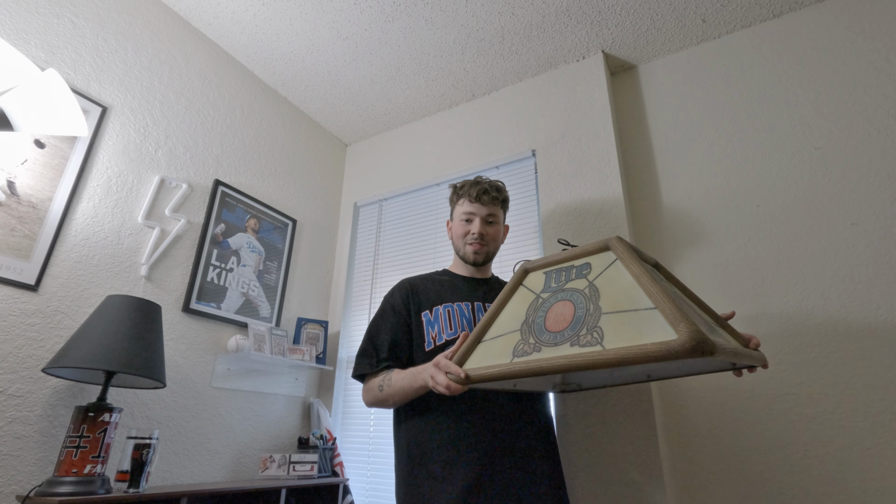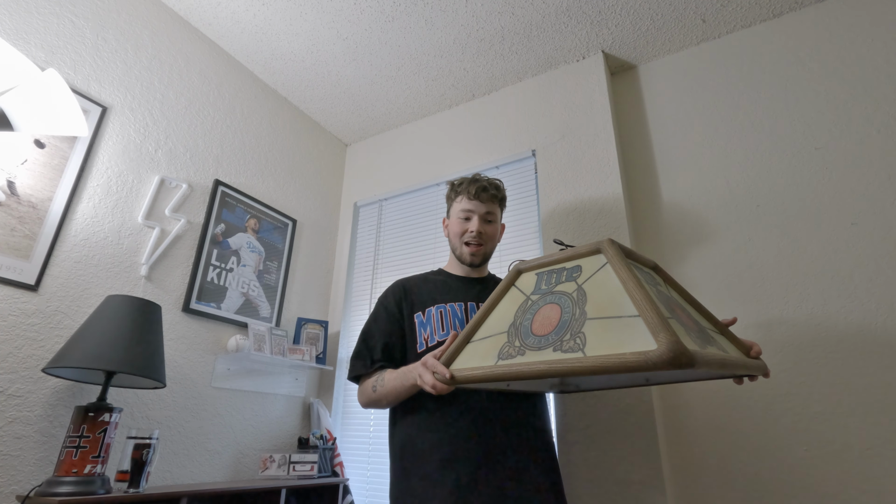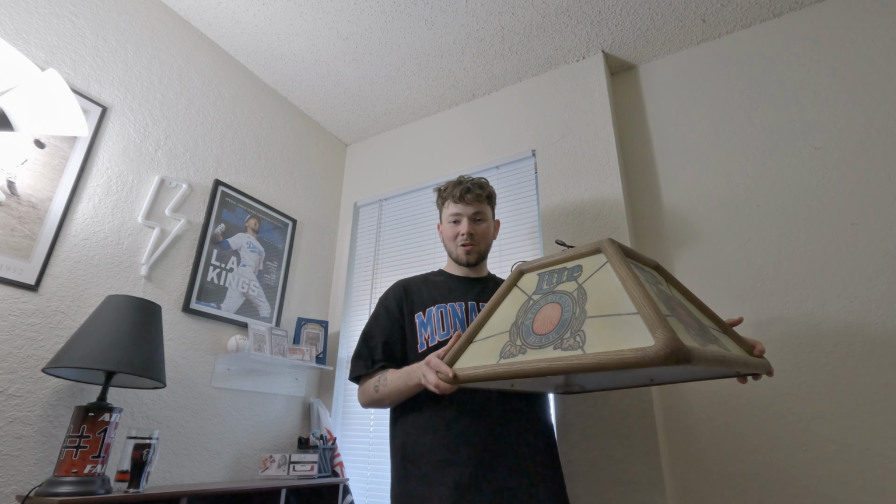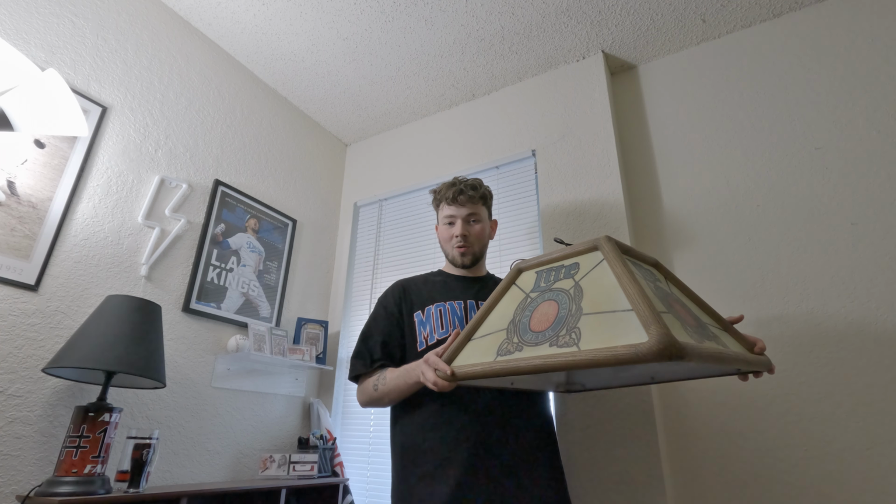Paid $10 for this old pool table light. It's a Miller Lite vintage 90s one. It's got the date on it up here. This should sell for over $100 all day long, even though the lights don't work on the inside.